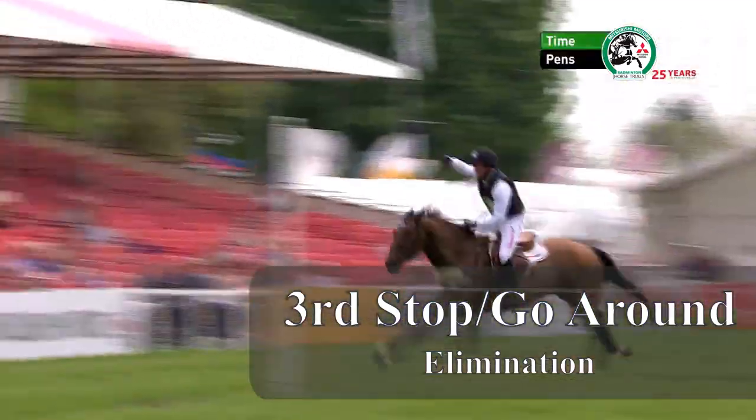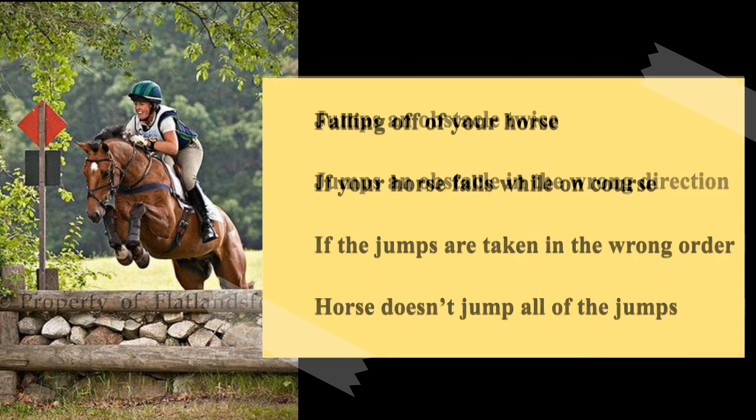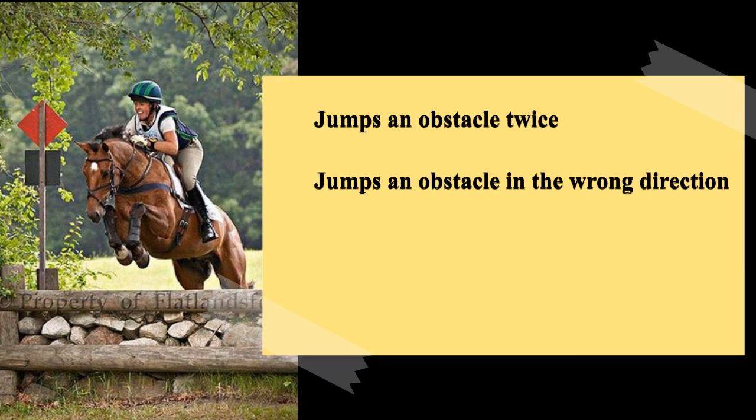Not only can you be eliminated from the class by going around the obstacle or stopping 3 times, you can also be eliminated for falling off your horse, if your horse falls while on course, if the jumps are taken in the wrong order, if the horse doesn't jump all of the jumps, jumps an obstacle twice, or jumps an obstacle going in the wrong direction.